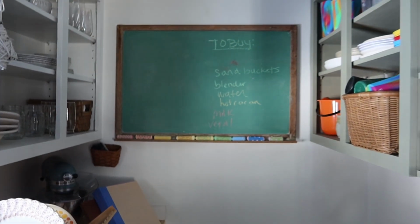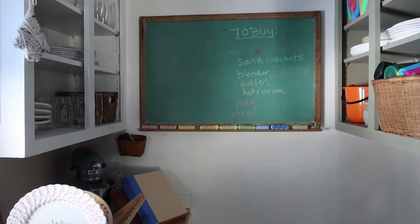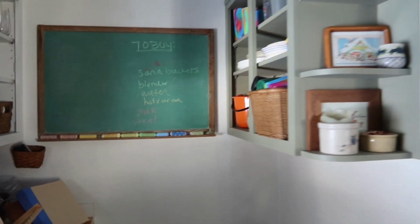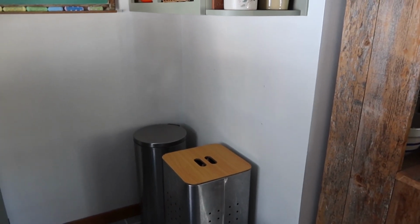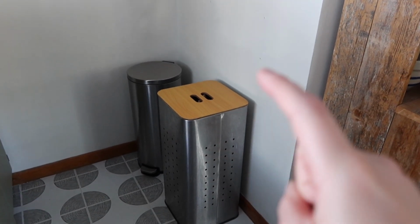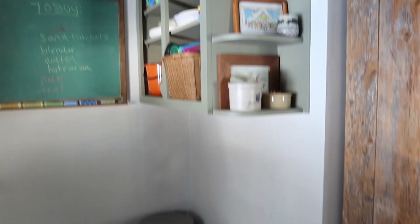And let's pull back here. Over here we have this huge vintage chalkboard, and I hung that up and we put our shopping list on there, which I love having. This little section is very odd, and I still haven't figured out what I'm going to do with it long term, but for now we keep our trash over here. This is actually a laundry basket, but we use that for recycling because it's a little cuter.